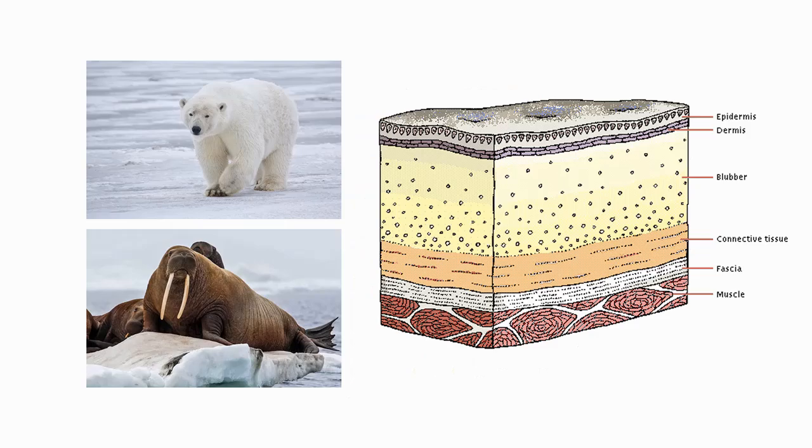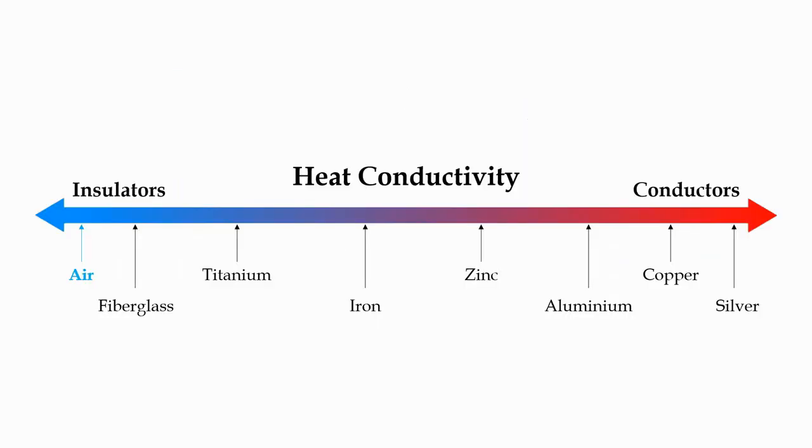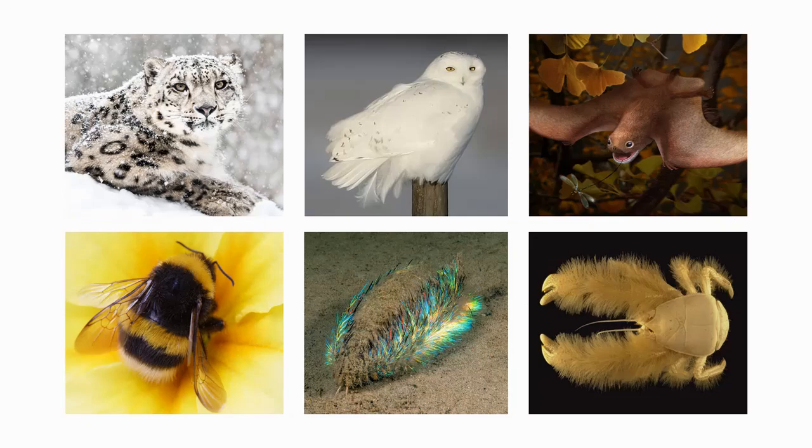Many animals do this with layers of fat or blubber, which also acts as an energy reserve when food is scarce. But since air itself is a very efficient insulator, one of the most effective ways to stay warm is to trap a layer of air close to the body. This is most commonly accomplished with some sort of specialized integument or body covering, whether it's fur in mammals, feathers in dinosaurs, pycnofibers in pterosaurs, or any one of the dozens of different dermal structures found among invertebrates.